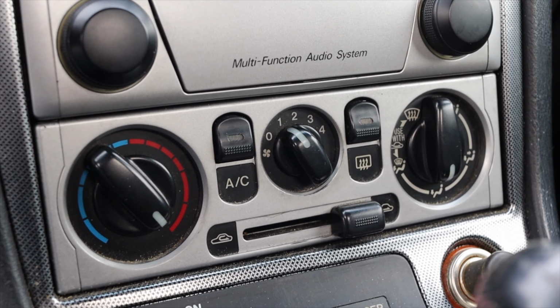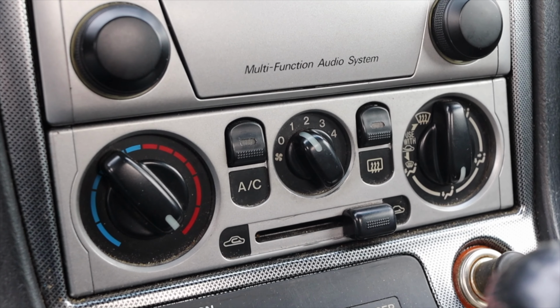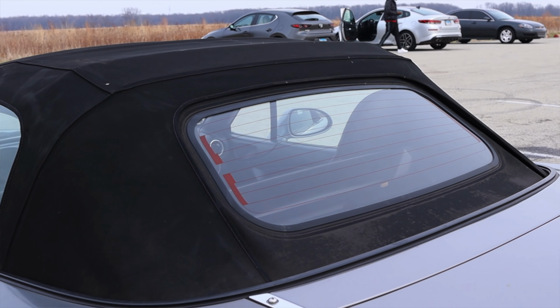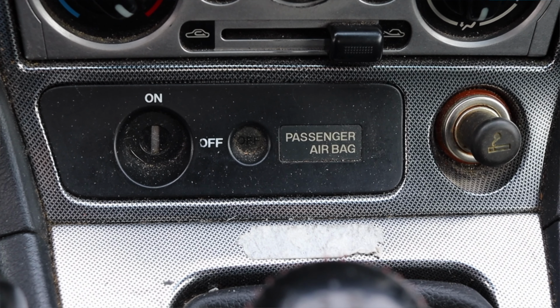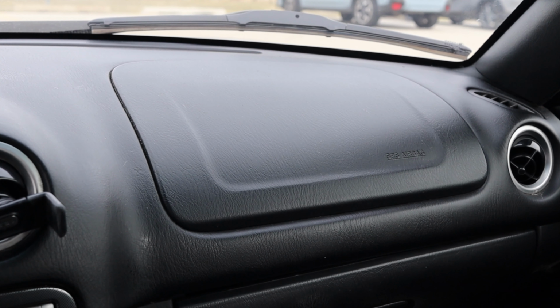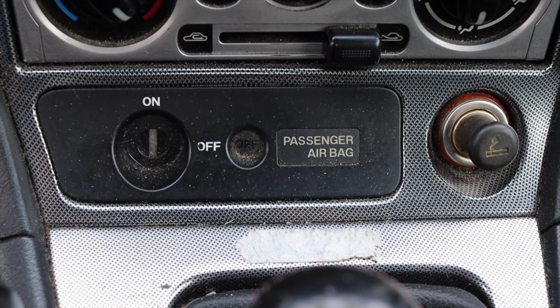And of course, I have my typical climate controls. I do have a rear defroster, which is very, very nice. This rear window is glass, so it actually does have a defroster in it, something that the NA Miata guys oogle over and try to take. Then I do actually have an on-off switch for the passenger airbag, which is nice that this car gets a passenger airbag, something that a lot of the NA Miatas were missing. Then to the right of that, cigarette lighter, and then we're down to the shifter.